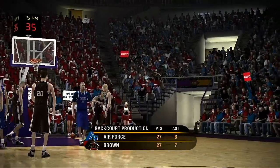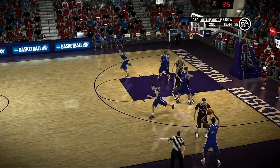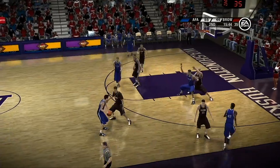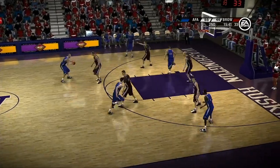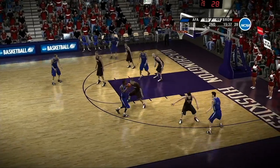And there's a look at the backcourt comparison, Dick. I think, Brad, you always want to know how the primary ball handlers are doing. Are they getting their team quality shots, good opportunities? The team which takes care of these things usually is in a better position to win a game.